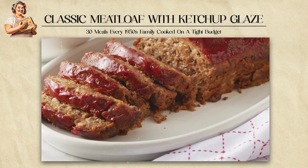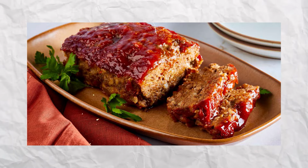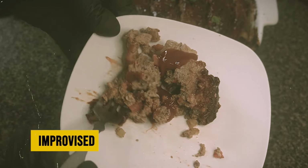Classic meatloaf with ketchup glaze. If there was one dish that summed up the 1950s dinner table, it was meatloaf. Every home had its own version, passed down, clipped from a magazine, or improvised with whatever the pantry had left.